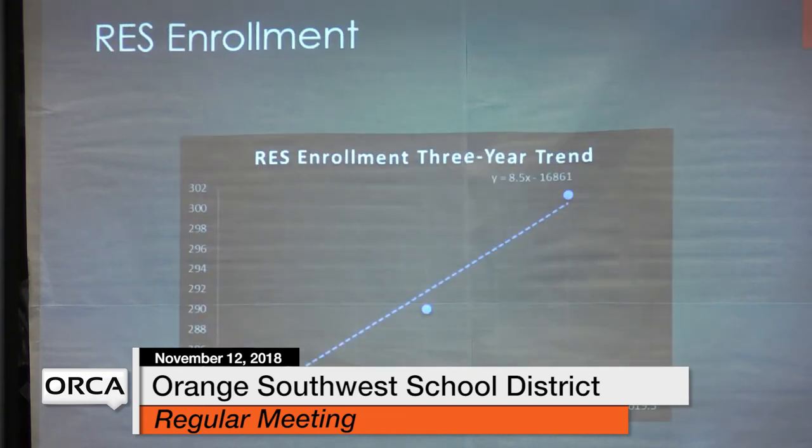Randolph Elementary, again, you see the dots are nice and close together. It's a pretty good upward trend. On average, they're gaining 8.5 students per year.